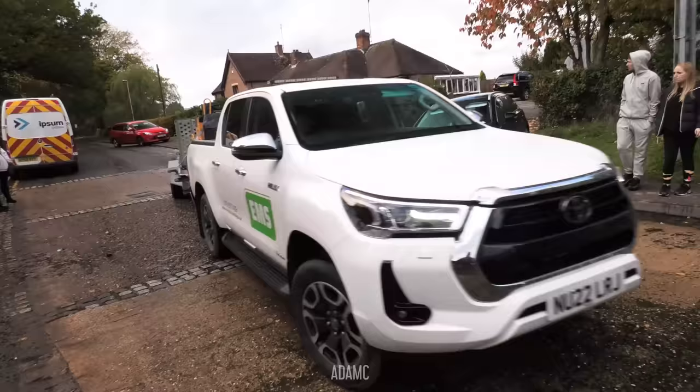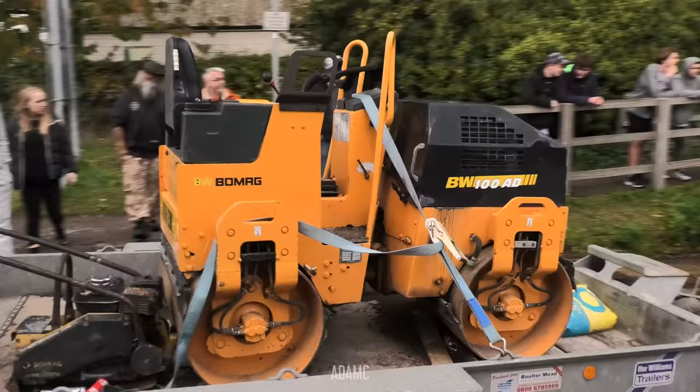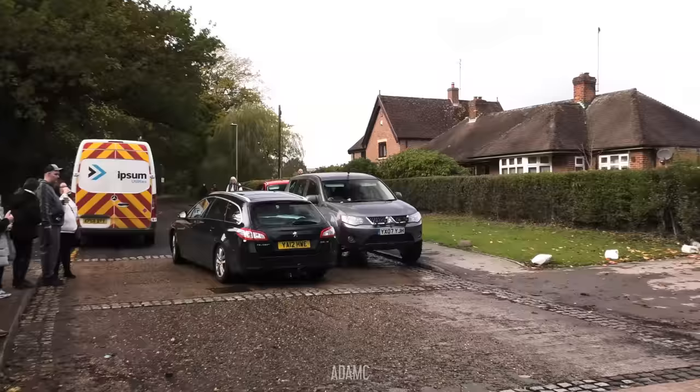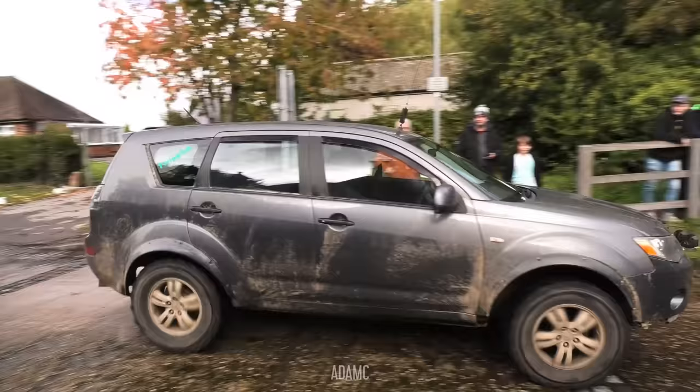We've got another trailer going through with a steamroller. He's giving the steamroller a wash. Steaming through. He needs a wash. Yeah, the Mitsubishi needs a wash, so he's going to go for its speeds.